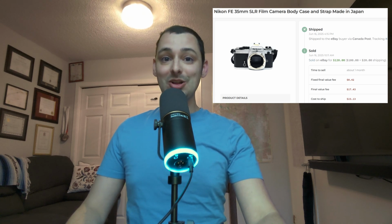Now we're starting to get into some of the big flips. So for item number 9, this is the Nikon FE 35mm SLR film camera with a case. Now, my buy cost is $5. I originally bought it at a yard sale for $10. However, I sold the lens separately. The lens was also $5, and I'm pretty sure it sold for like $60.